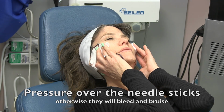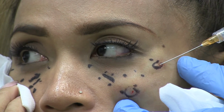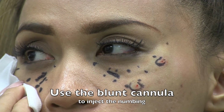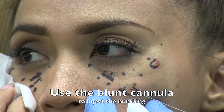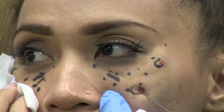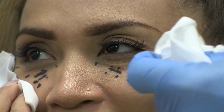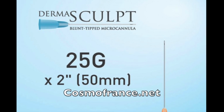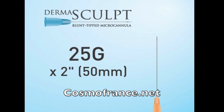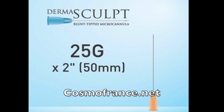Then I chill the area again and then inject subcutaneously just beneath the skin half to 1 cc of buffered 0.5% or 1% lidocaine with epinephrine with the 2-inch 25 gauge blunt cannula wherever I plan to inject the Bellafill. These cannulas can be found from various vendors. Dermasculpt is one of them.